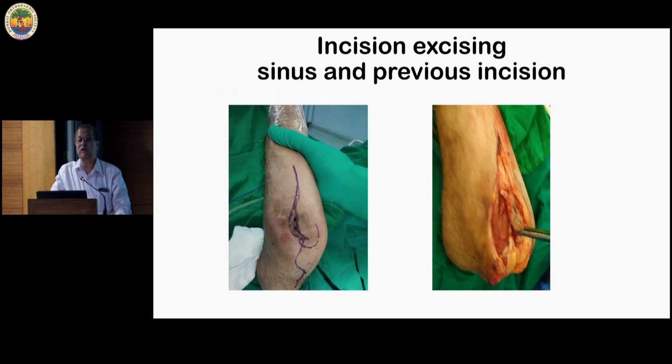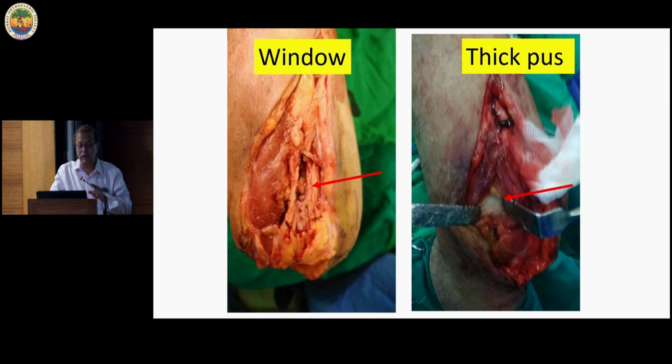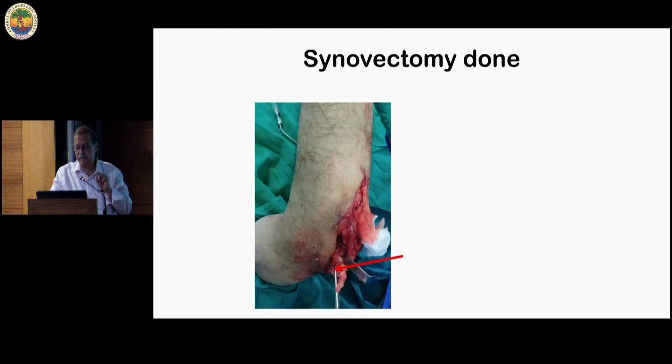First and foremost, the sinus has to be included in the incision. The sinus tract needs to be excised, and then you need to go in. So this is, we have excised the sinus tract. Then you can see, very often the sinus, the cloaca, is very small, and then you tend to say, oh, there is hardly anything inside. You must widen that opening. You can see the opening appears very small, but there is a large collection inside.